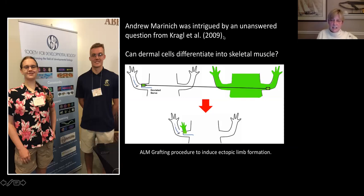This fellow also presented at the developmental biology meetings. He was very interested in looking at whether or not skin dermis, the supporting tissue underneath your epidermis, could support muscle differentiation. There's a very interesting experiment that's been done called the artificial limb model system, the ALM. In this experiment, if you remove a piece of skin from the dorsal surface of a limb, it heals. If you remove a piece of skin and you denervate a nerve to that region, it will form a little bump, but then it will resorb. The kicker is, if you remove a piece of skin and you denervate a nerve and you take a little piece of skin from another region of the arm and graft it in place, in some cases, you'll actually get an extra arm to grow.